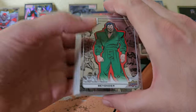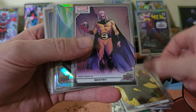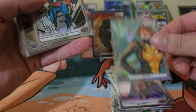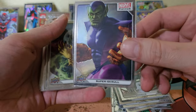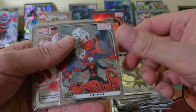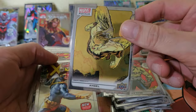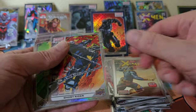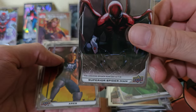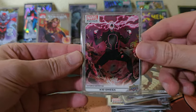All right, so here's some of the base. The Sentry's freaking sweet. The Lost Rainbow, Morbius, Super Scroll, Mysterio, Solar Samurai, Dark Phoenix, Ant-Man, Storm, Daredevil, Luke Cage, Angel, Cyclops, Ghost Rider Rainbow, Enchantress, Superior Spider-Man, our boy Ares, Spidey, and Kid Omega.